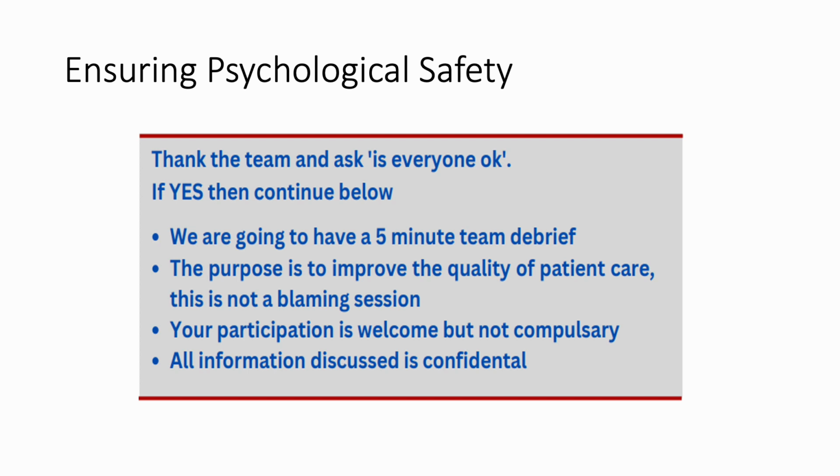That's about explaining to them that we're going to have a 5-minute team brief. The purpose of this team brief is to improve the quality of the patient care, and it's certainly not about adding blame to anyone from the case that's just been had. You encourage your staff that their participation is welcome, but it's not compulsory, and that all information that is discussed will be confidential with them.